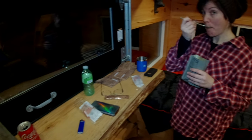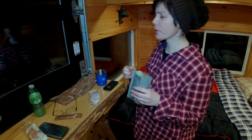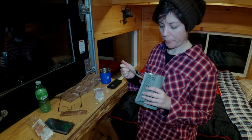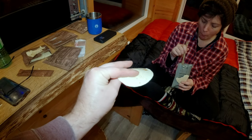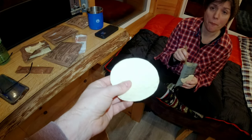Well, the Tuscan beef's pretty good. What do you think of that one? What was it again? Curried chicken with rice and lentils. Yeah, I'm always impressed with how good these things actually are. They're definitely better than what you would get out of a can. Even these tortillas, I actually prefer more than what we buy at the grocery store.